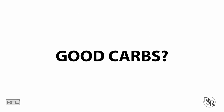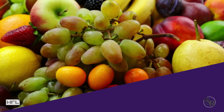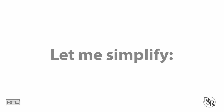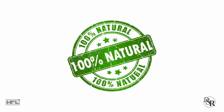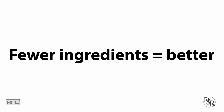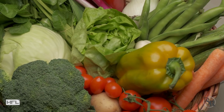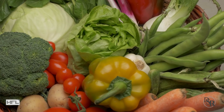Now, what are the good carbs? Eat healthier, slow-burning carbs such as vegetables, whole fruits, yams, legumes, and similar carbs. Let me simplify it for you. The more natural the carb, the better. The fewer the ingredients, the better. No labels equals great. If it's something your great-grandmother would have eaten, then it's good. Go ahead and eat that.